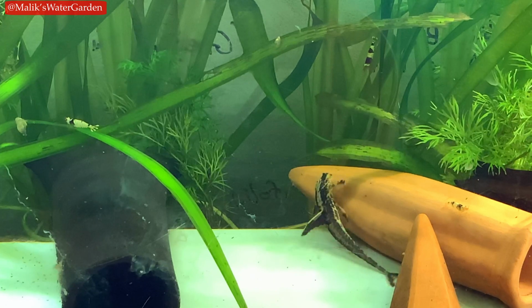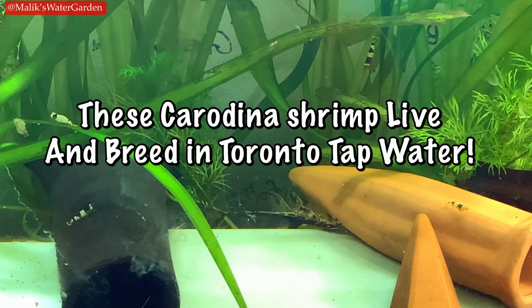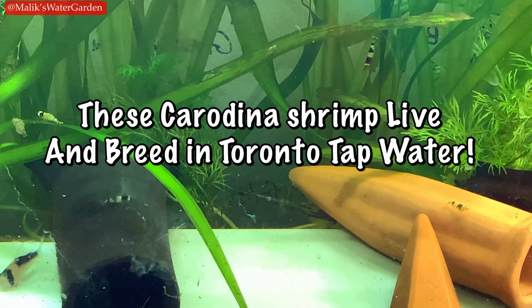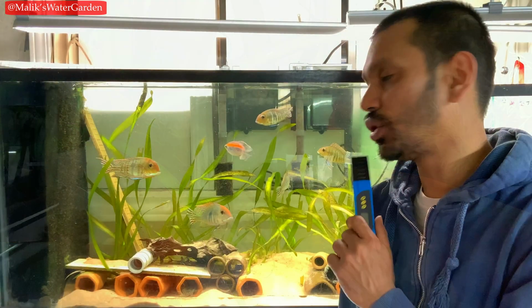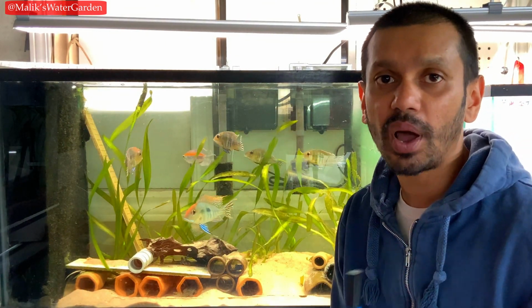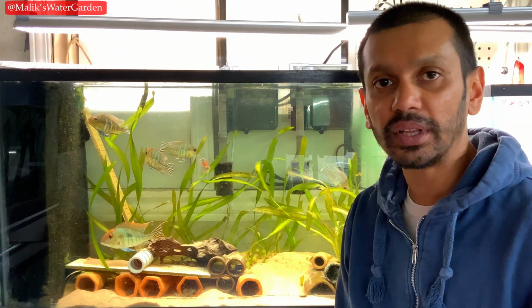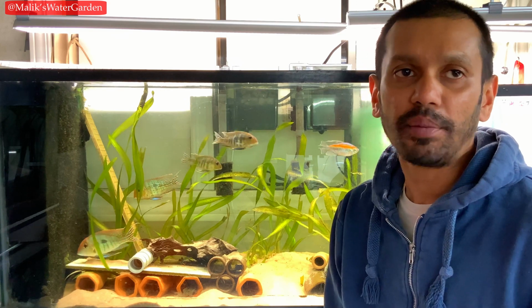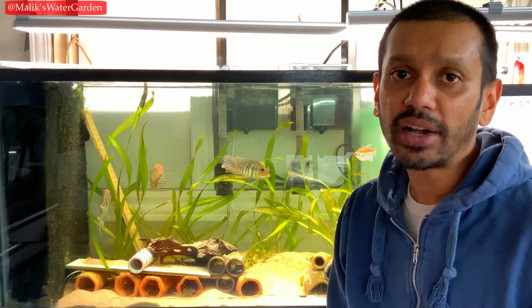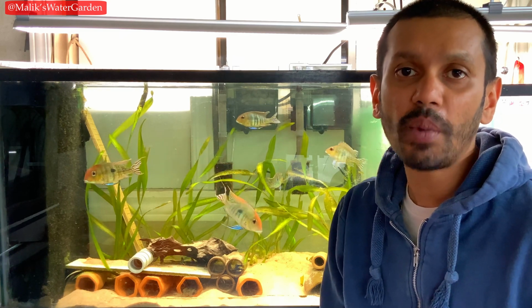Toronto tap water is quite safe. We don't have a lot of farm chemicals or anything in our tap water, so it is relatively good and clean. So I can get a measurement using this to see where my water is, and as soon as my water goes close to or above 200 parts per million, I do a water change. Why is that? Because I know that past 200 parts per million, my nitrate levels are going to be toxic or reaching toxic levels to my fish.